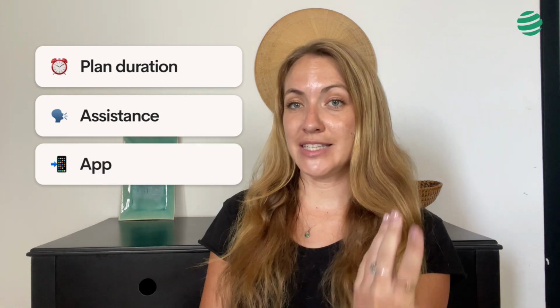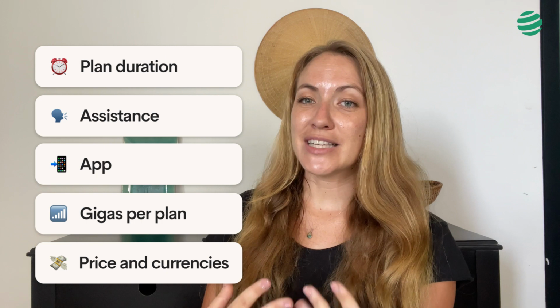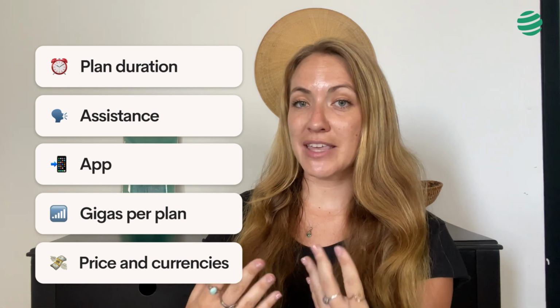In our experience, we believe that we should consider several factors that will be relevant to our decision and on which we base our choice, such as the duration of the plan. How many days are we going to be traveling? Assistance included and whether it is personal and in our language. If they have an app to manage the data plan, the gigabytes they offer you per plan, preferably unlimited, the price and the availability of currencies to make the payments.